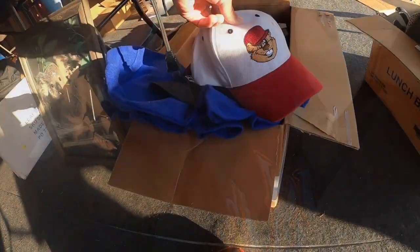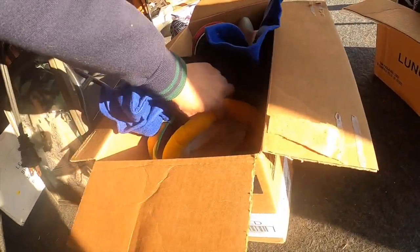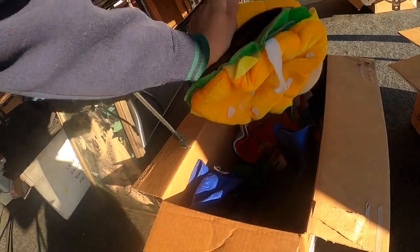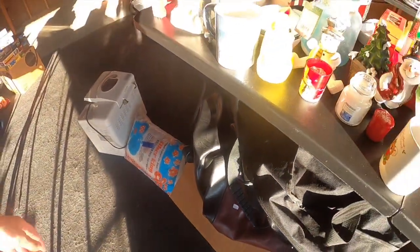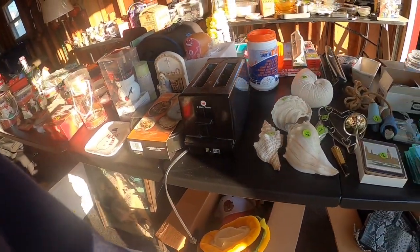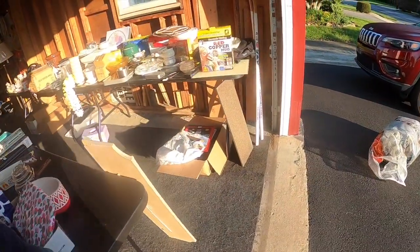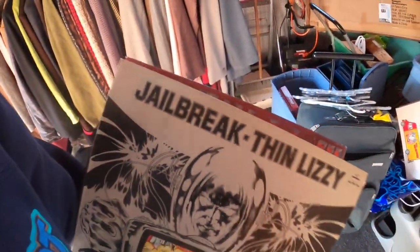Sweaters. Thought that was a taco. Must be for like giveaway night. Giveaway hockey stick. Got some records here.